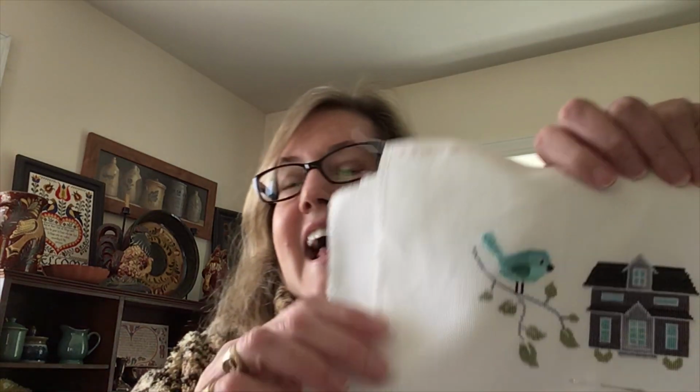And I saw Deb on Country Stitches had done a simple little stem stitch for the bird's branch. And I thought, gosh, I should have done that. That would have been easier than all these tiny little X's. But too late. I'd already done it. And somebody else had changed the branch color to brown, which I thought was also a good idea.